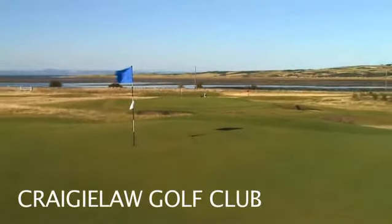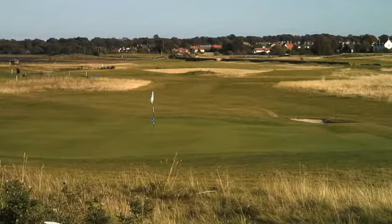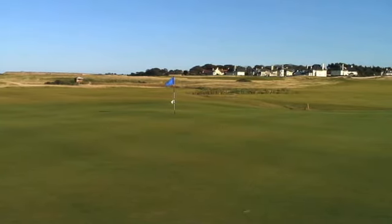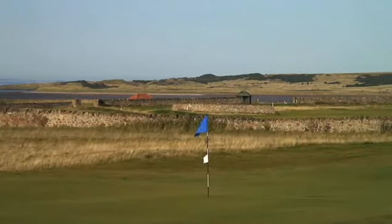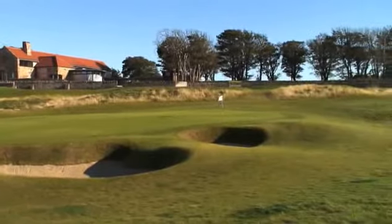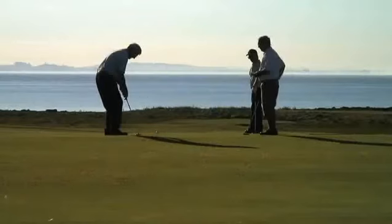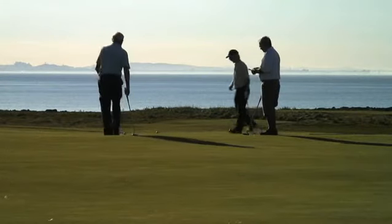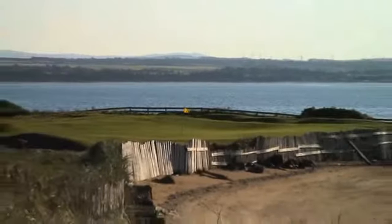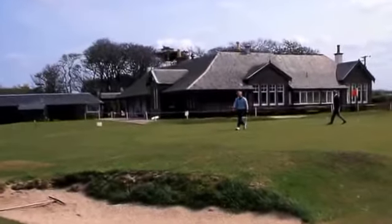Craigielaw and Kilspindie golf courses occupy the same sandy peninsula, but are entirely different experiences. Opened in 2002, Craigielaw is a hybrid of old and new, with firm running fairways and well-protected raised greens. Kilspindie, on the other hand, is firmly old school, perhaps short by today's standards, but an excellent choice if you feel like playing 36 holes. Its most remarkable test is the 8th, playing across Gosford Bay, a delightful par 3. Kilspindie's traditional clubhouse is also well worth sampling.